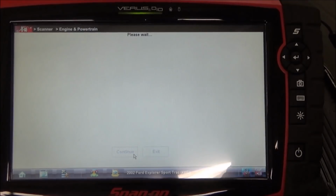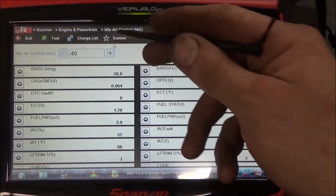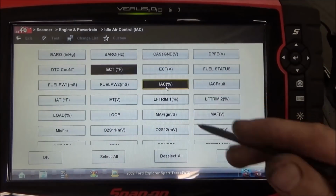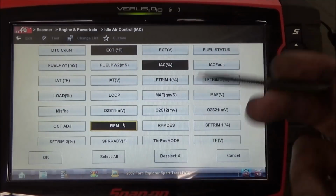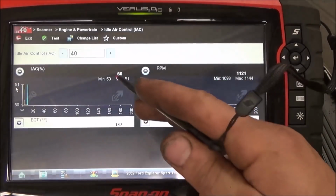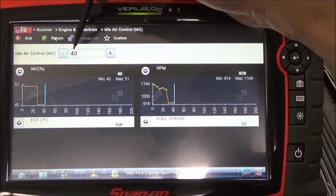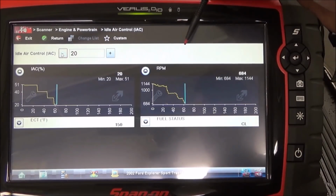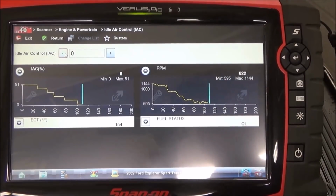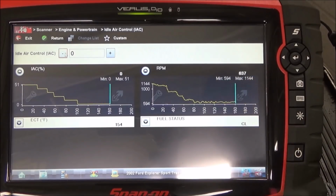Where we were. We'll probably have to repick our data again, I assume. Air control valve around 50%. There. We're down to 10%. Now we're down to 0. So our idle air control valve is fully closed, and this would be what would be considered our bypass air.